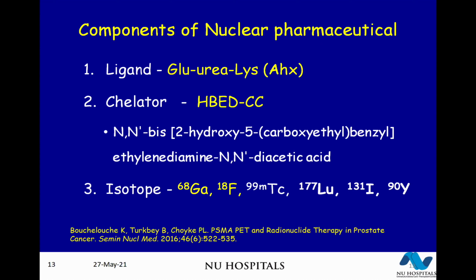And the isotopes which we are using currently for the PET scan of PSMA are fluoride and gallium. So that depends upon the emitter which we use, whether we are using a cyclotron or a generator for the production of the radionuclide. Gallium 68 and fluoride 18 are commonly used for the primary staging as well as for biochemical recurrence in case of malignancy.